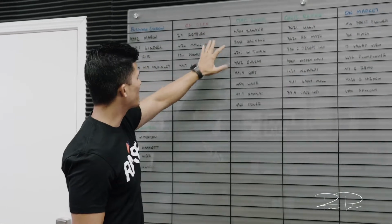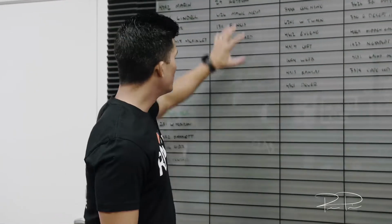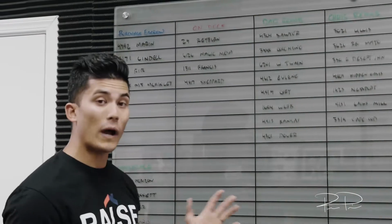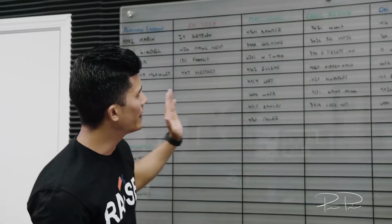So we have on deck. On deck means we've already bought the home, but there's a tenant or the owner is still in it, so we can't really do anything until they're out. These ones right here, we're just waiting. Once the owner gets out, they go to the rehab.